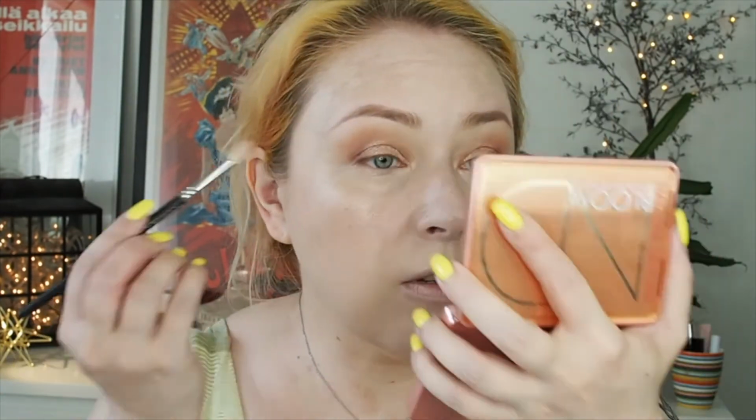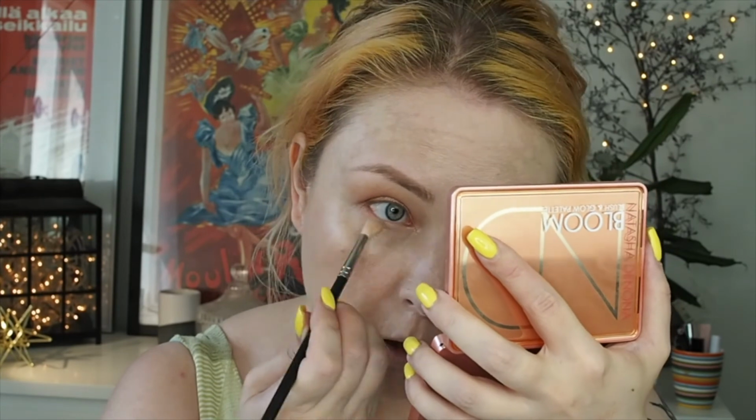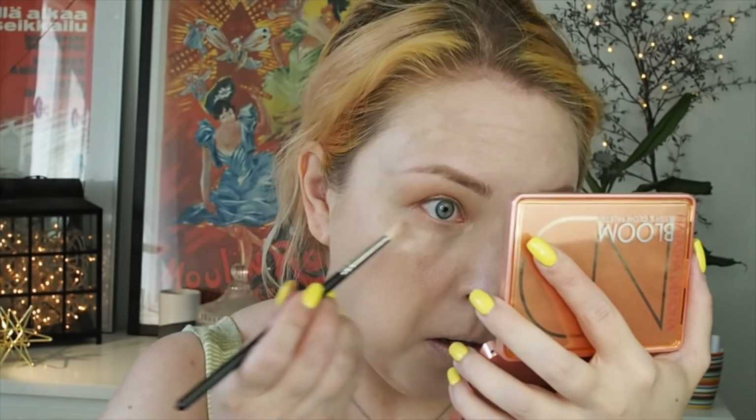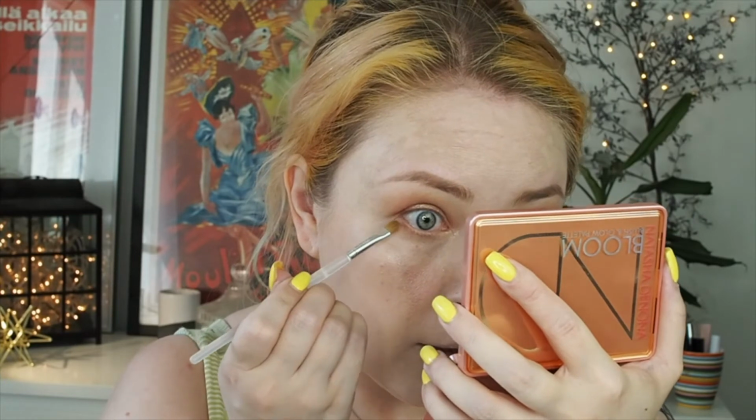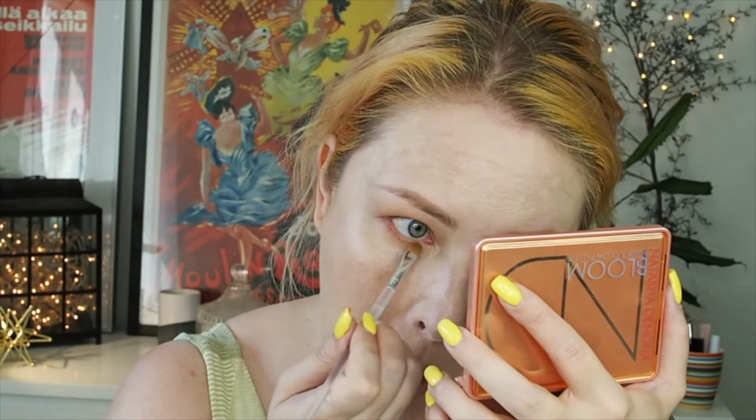Then the same Trust on the lower lash line, and just a tiny bit of the medium brown shade to the lash line to deepen it up a little bit. And here we go. Let me pop in some liner and mascara, and then I have one more product for lips. Lips from Catrice.